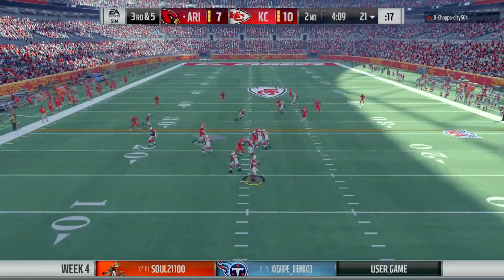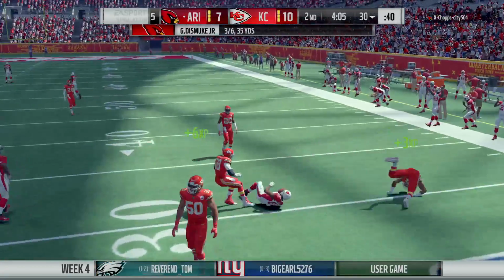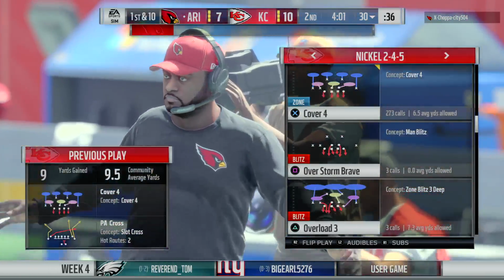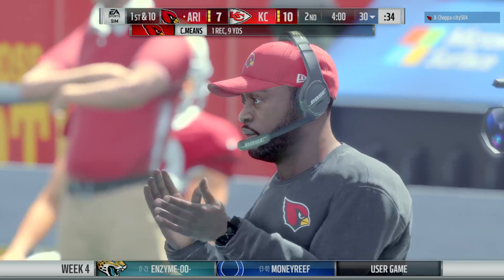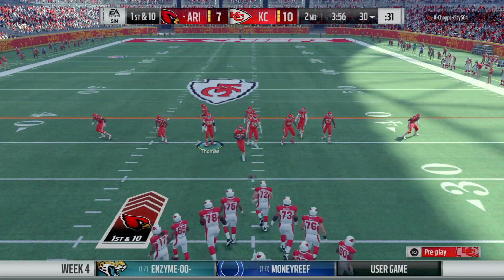Off the play fake, he'll look to throw. He's got his man on the crossing route. They get 9 yards there, and they get a first down. And there they went, crossing route against the zone defense. What do you think of that?